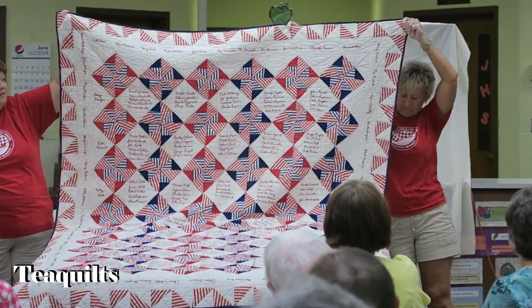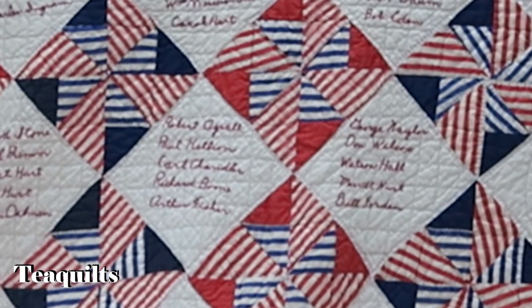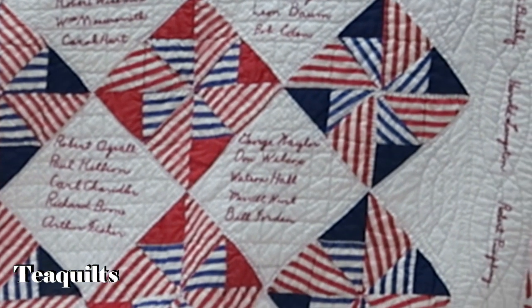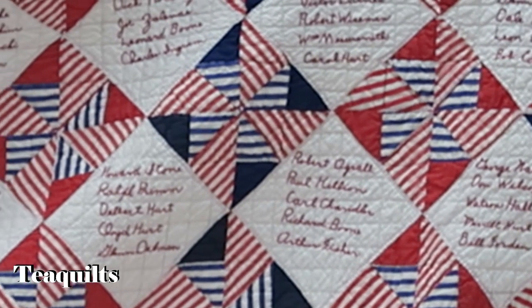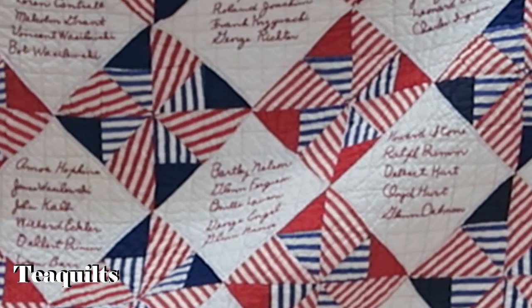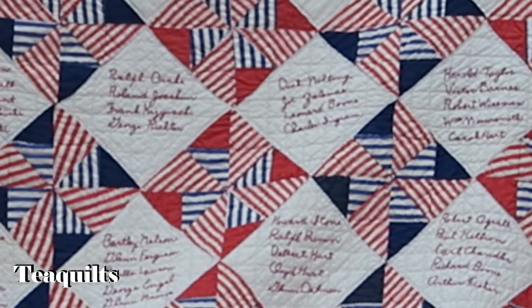It was begun by the quilter who was both the piecing and the quilting person for this, Helen Jensen Shannon. She made this quilt starting in March 1942 and finishing in June of 1944 while her husband was serving in the military. On this particular quilt are 250 men and women from Menard County who served during World War II.